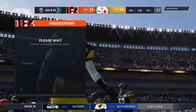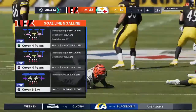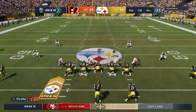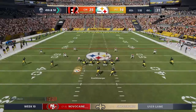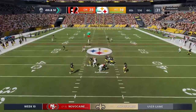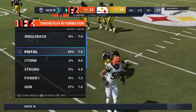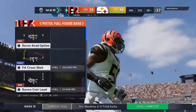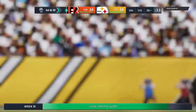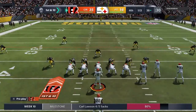Tell you what, partner, after he ices down, he's going to need a nice long soak in a hot tub after this one. He's been under duress the entire game. Yeah, once again, hit as he throws. Fortunate that one wound up incomplete. Fourth down. Here's Roethlisberger. And they get to him with a pressure as Roethlisberger goes down. Carl Lawson. And the Bengals are going to get it back in terrific field position. So here's a 1st and 10 at the 38.